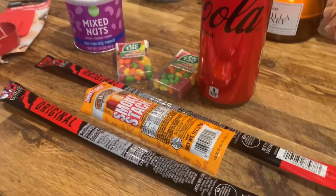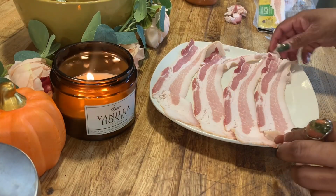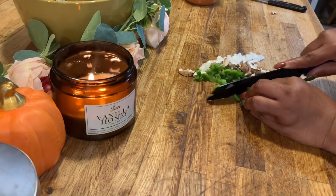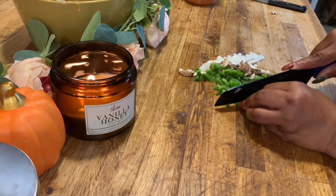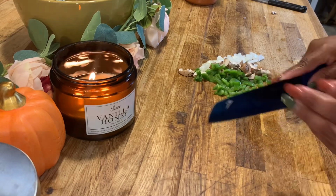So we're going to start breakfast. And today I'm going to be just making an egg scramble. So I'm just going to cut up a little bit of onion, green pepper, and mushroom and throw it all in the pan. And that's it. This is going to be easy peasy today. Easy, but delicious. Go ahead and get into it and I'll come back.